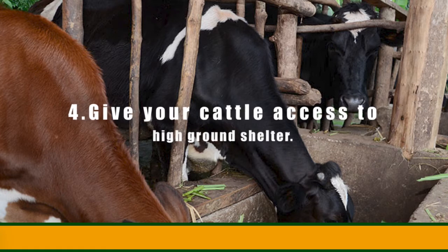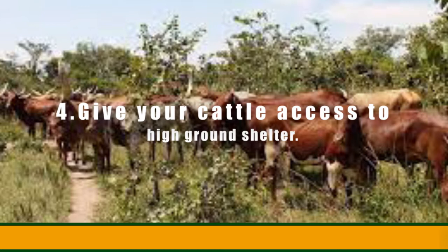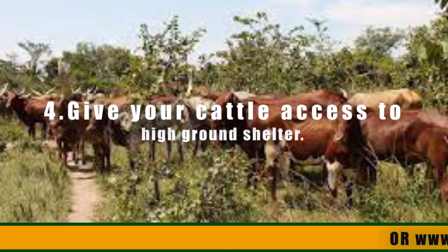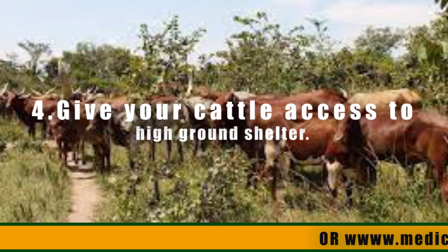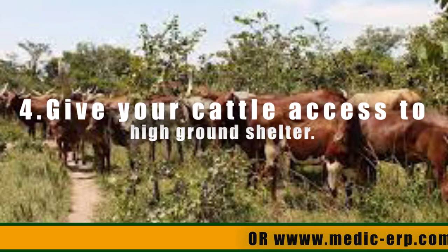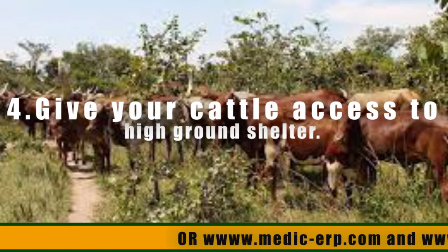Fourthly, give your cattle access to high-ground shelter. Provide a safe shelter for the cattle, especially during the rain seasons. You can construct a shelter and fence it with a roof. This can keep the cattle safe and dry. Moreover, you can mark out areas and clear the manure regularly in order to reduce the spread of pests and diseases among the cattle.